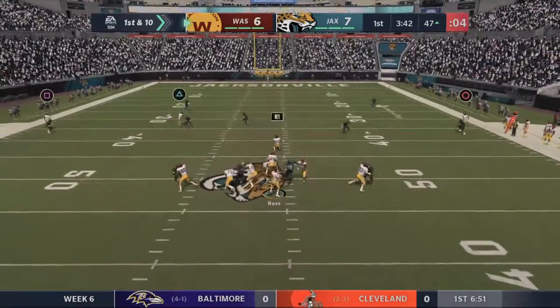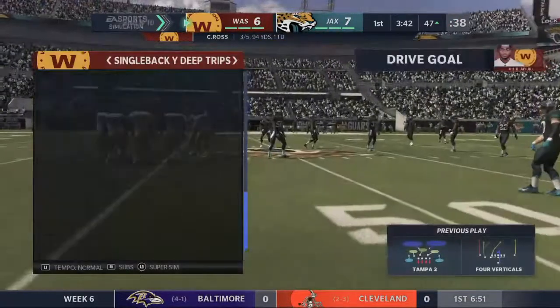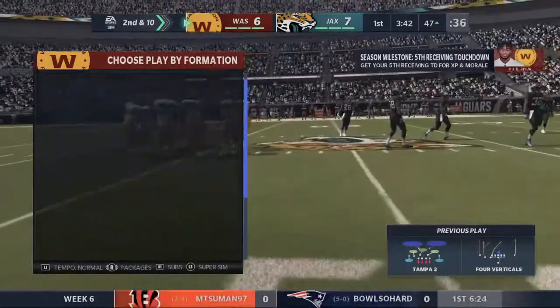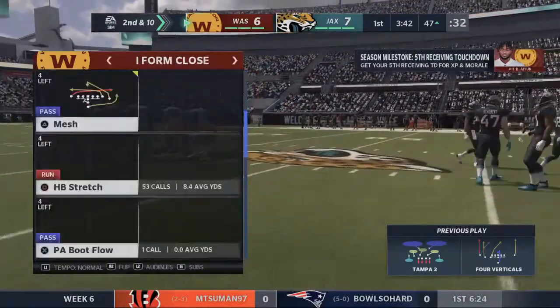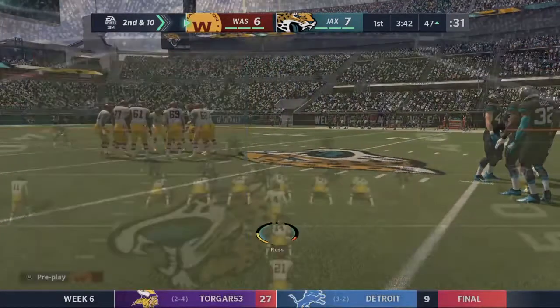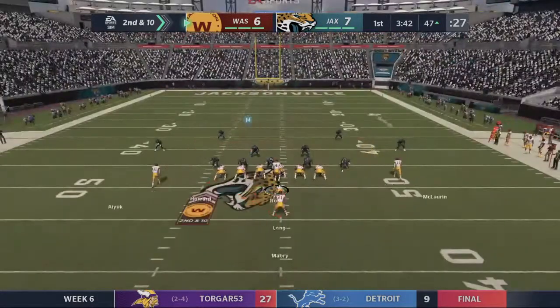On 1st and 10, Ross. And he rifles one incomplete. It certainly didn't appear that that's where he wanted to go with the ball initially, so he tried to get something out of it by dumping it off to his running back unsuccessfully. So after the incompletion on 1st, now 2nd and 10.